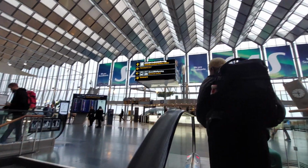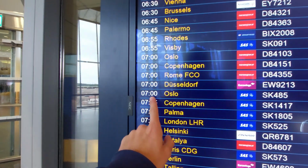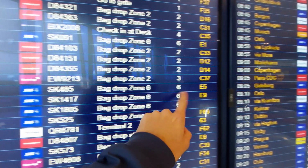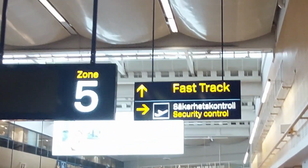My first flight of the day is departing from Terminal 5, which is to the right. A quick departure board check. Yes, we do have a gate already, it's E5. If you arrive by bus at the Sky Terminal, you gotta do a lot of walking to get to Terminal 5. The security check here is quite spacious, also it went very smoothly.